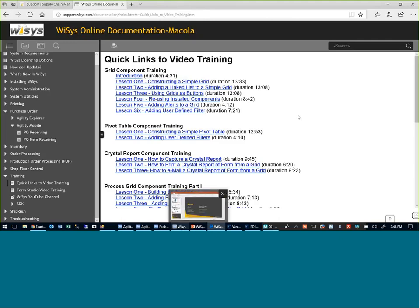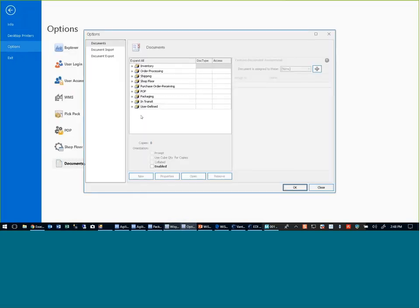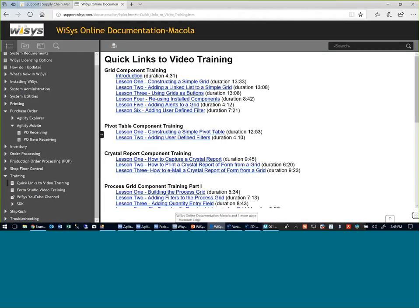Those WiSys labels are actually saved in the system. If I come over here and look at options, and I look at documents, and I look for packing, and I look at cartons, here's my UCC 128. I can either make it public for everybody that gets that UCC 128, or I could make it private for a specific customer, and I can then drill down and get that customer, Target, and I can make this particular UCC 128 now private for Target. That's one easy way to do that. So WiSys prints those labels for you. And the idea there with the private clients is to get the customer-specific format, because most customers require their own unique format.